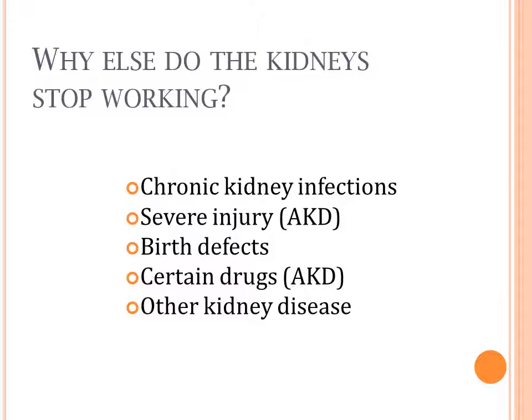Why else can the kidney stop working? Well, you have some acute processes here, such as severe injury or trauma. Certain drugs are nephrotoxic. Some of the large antibiotics and whatnot can be very dangerous and harmful to the kidneys. Some congenital birth defects, as seen like with Gary Coleman, where your kidneys just may be born without the surface area or without the proper tissue to do the good cleanup that it does.